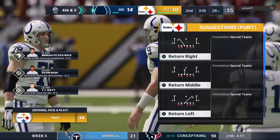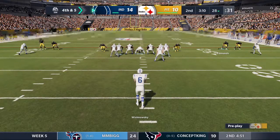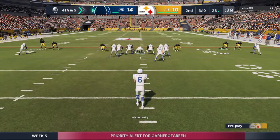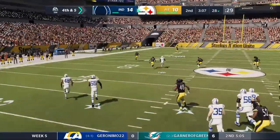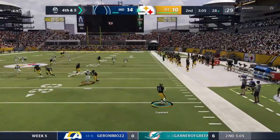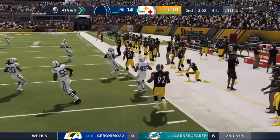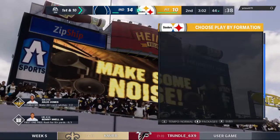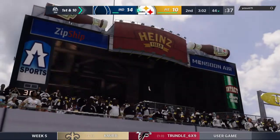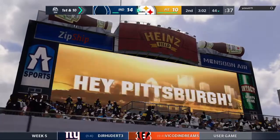A lot of times it's that first read that you have. Maybe you get it in pre-snap, and he locked in on his target, but he was covered quite well, and that one's incomplete. He's been a busy man here in this first half as he gets it away. Fielded at about the 28. And he goes out of bounds just shy of the 45. A nice run back there off the good punt. It's a 16-yard return. And the Steelers will go on offense here, 1st and 10.